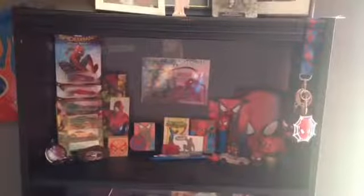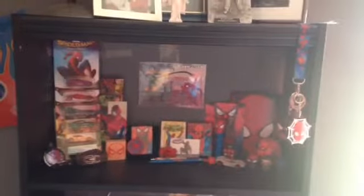Tomorrow, the movie comes out. So excited. For our last video of the countdown, I'm going to be showing you all the Spider-Man stuff I have, except for clothes. I'm not going to show you any of the clothes I have, but I'll show you all the Spider-Man related stuff, and it's pretty sweet. Let's get to it.